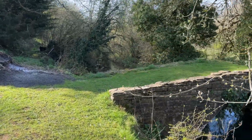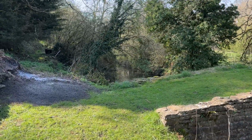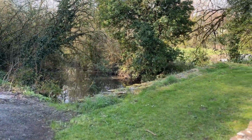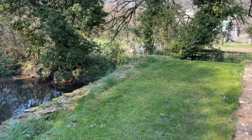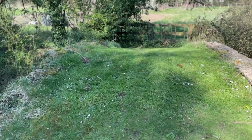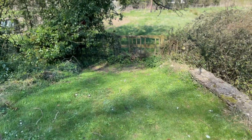And I think this old bridge is evidence of an old bypass. You'd have come off Blix Hill, come down the slope, over this bridge into the water meadows that would take you round the edge of the town on the outside of the town walls.